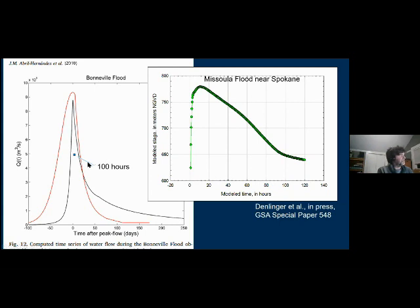So the deal with the Bonneville flood was that while its peak discharge was probably only a 10th or a 20th of that of the largest Missoula flood, its volume was twice that of the Missoula flood, and its duration was much, much longer. So it has a different character to it than the Missoula floods. And I think that shows up in what the deposits in the landscape look like.